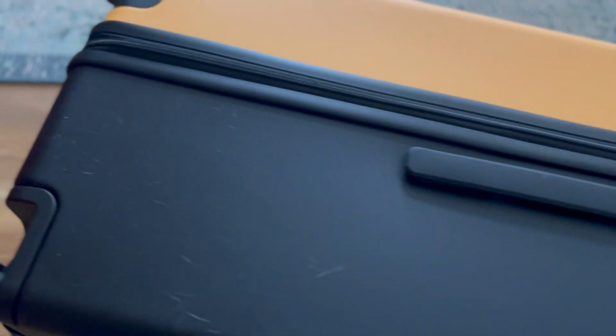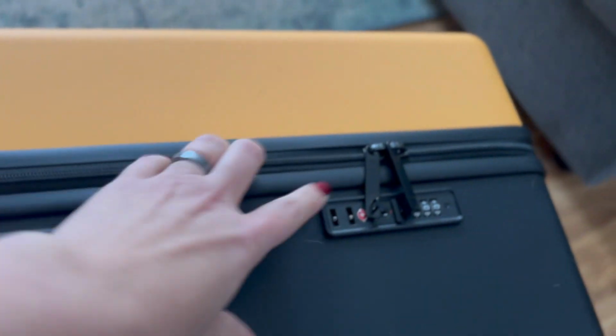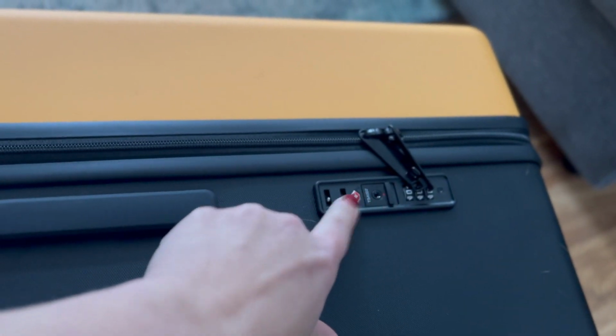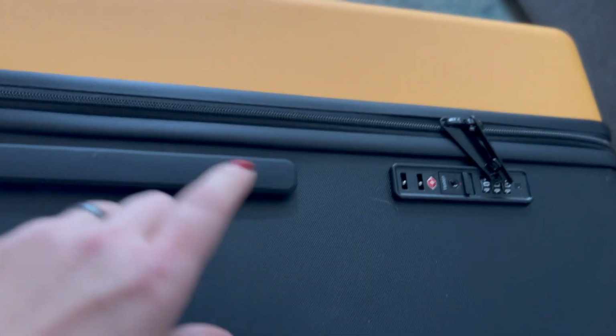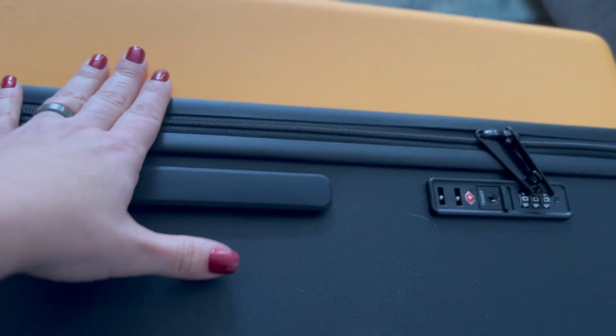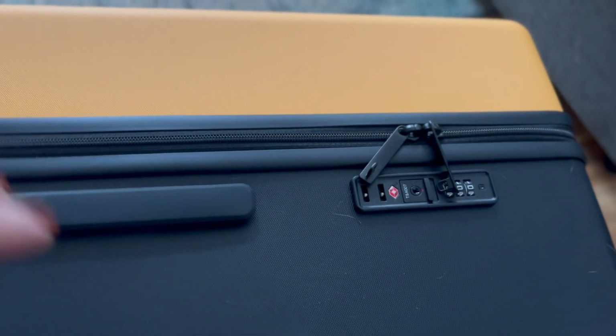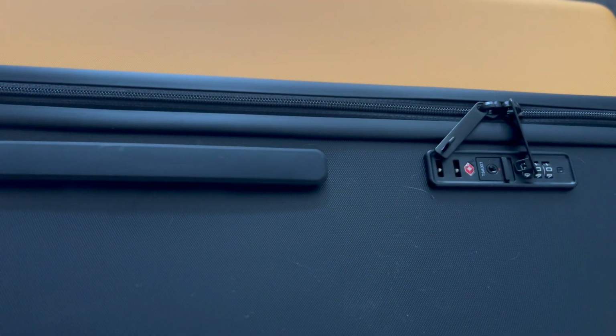Okay, so on the outside, on one side, we have our little wheels. We have dog hair because we have dogs. This really good handle right here. And the TSA approved locks, which are really important. This shell is nice and hard and it's textured, which is supposed to prevent scuffing. The zippers are YKK zippers, both inside and outside, which is like gold standard for zippers, which is, again, a really good thing, especially at this price point.